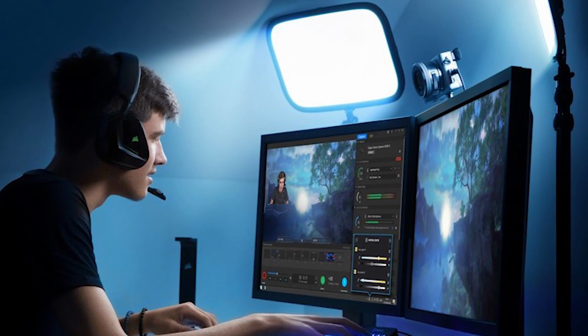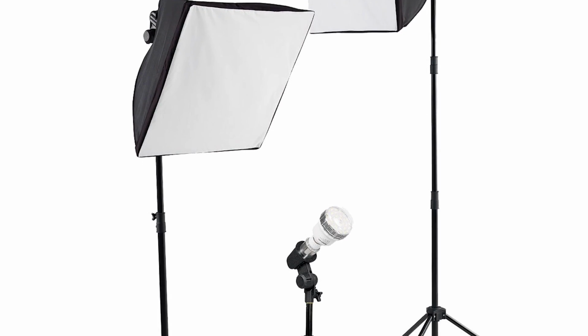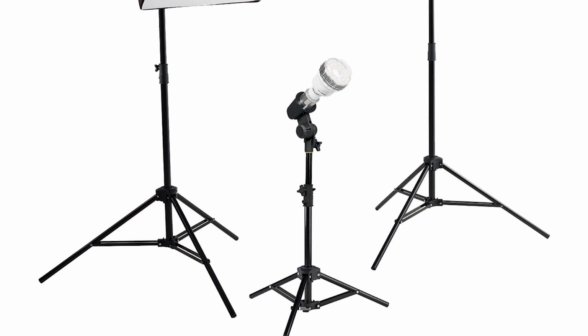Since we're talking about lighting, let's talk about the biggest con to lighting for a lot of streamers out there: the space requirement to get lighting to where you need it to be. Sometimes, if you don't have an expensive light like an Elgato Key Light, you may have a C-stand or a tripod stand that takes up a lot of space.